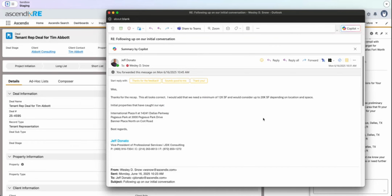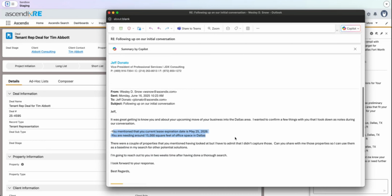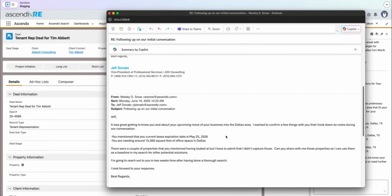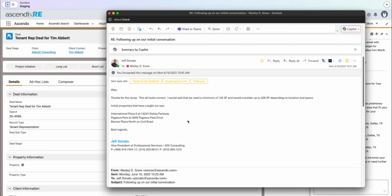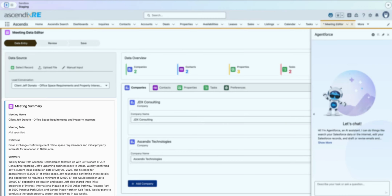Here we've got a quick email exchange, a thread, if you will, between a broker and a prospective tenant. The broker outlines the requirements that he'd captured, and in return, the prospective tenant has even confirmed that, refined it a little bit, and even suggested some properties that he's seen in his research that might be interesting. With a quick forward of this email to the CRM system, using AI, we're able to transform that email into a summarized set of details.